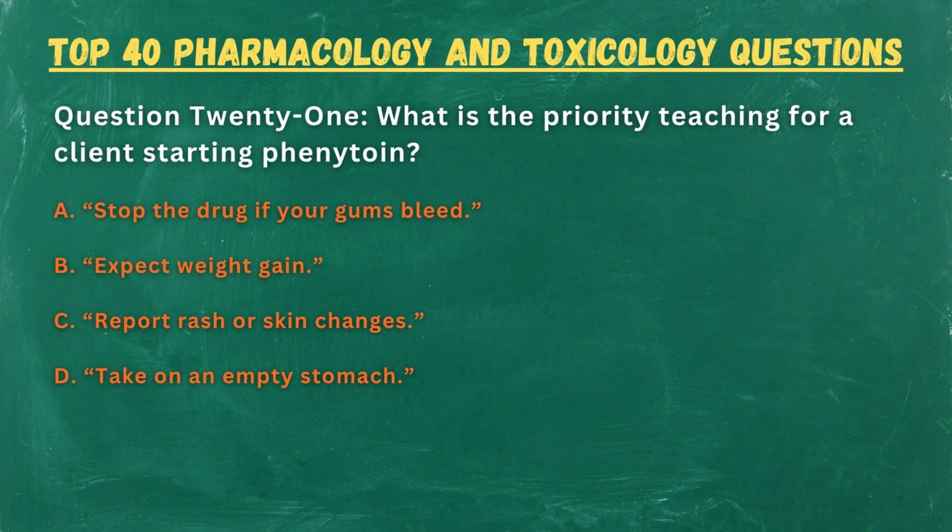Question 21. What is the priority teaching for a client starting phenytoin? A. Stop the drug if your gums bleed. B. Expect weight gain. C. Report rash or skin changes. D. Take on an empty stomach.